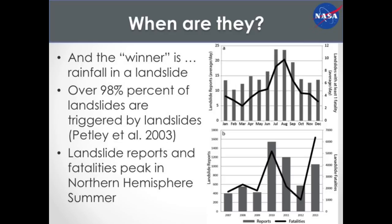And below is our landslide database. What you see is the number of reports in the bars, and the black shows the number of fatalities. Now, you cannot draw a line through that and say this is a good fit, right? First of all, we need a lot more years of data.